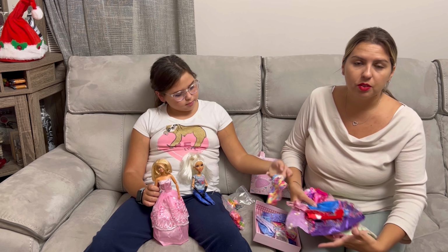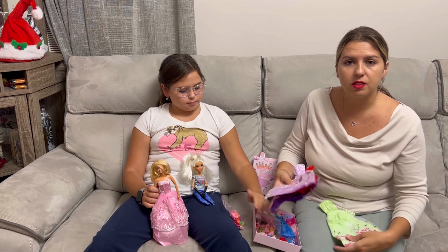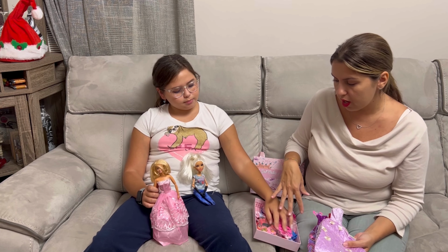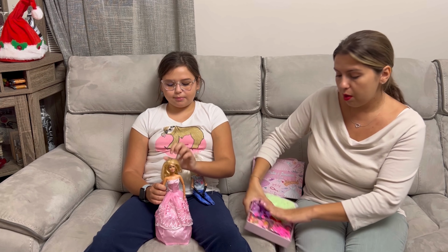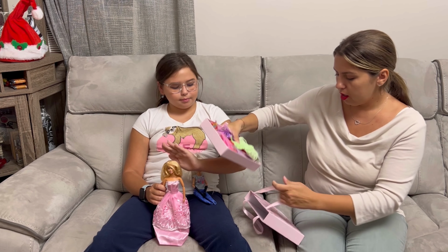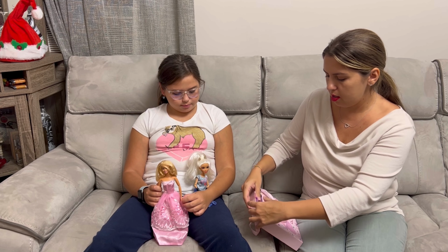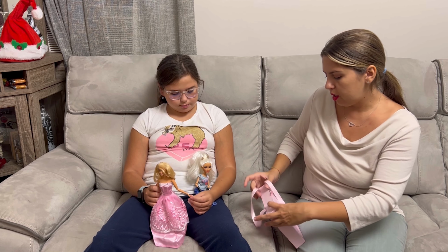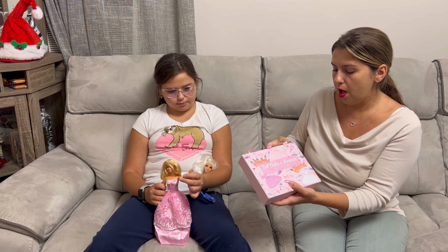So it's really cute. Especially now with the holidays, it's a great gift to give any girls. They'll definitely enjoy playing with all this, and then you can put everything away, like I said, put it in here, and there you go. Turns into a little carrying case, so you can take it everywhere you go and play with your Barbies.